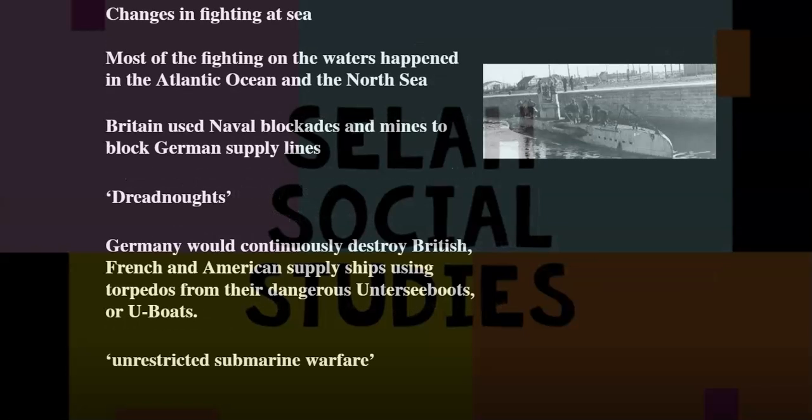The war was not only fought on land, however. As we've discussed, there were many battles happening on or even under the sea. Much of the fighting took place in the Atlantic Ocean and in the North Sea. We've discussed how the British would blockade German trade ports, breaking the German supply lines, and Germany responded by using unrestricted submarine warfare, torpedoing American, French, and British supply ships. There were improved naval weapons on each side of the war.